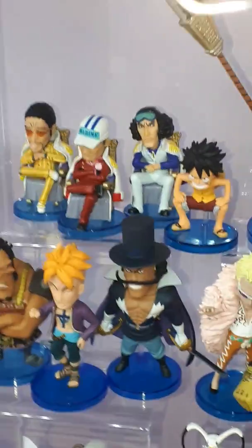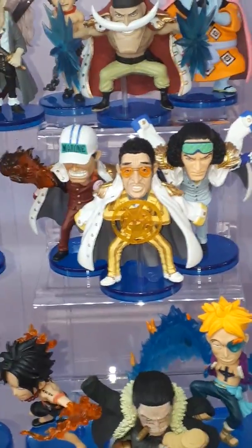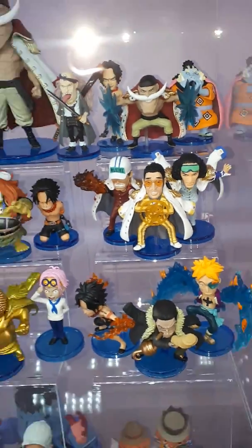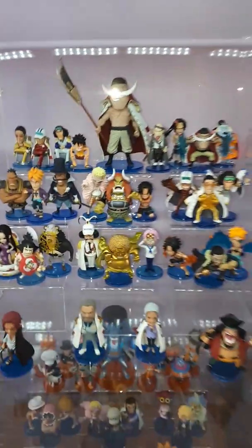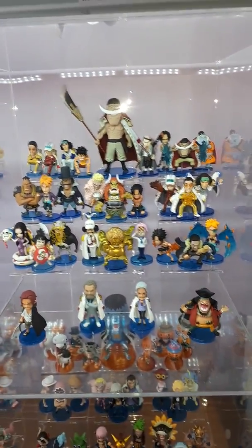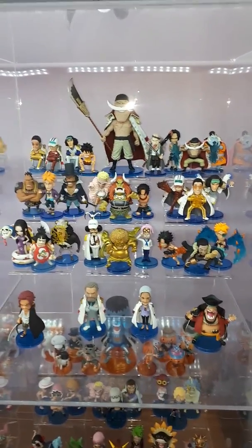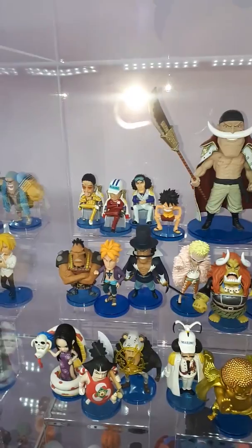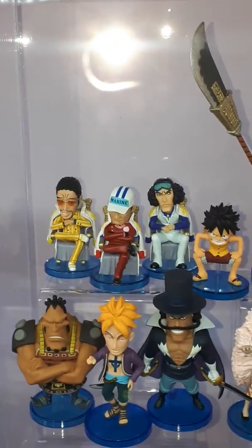And the first thing I did notice is that compared to the Marineford Volume 2 versions, they are actually quite small. So by having them a little bit set back on a different rung of the steps, you don't really notice it. But if I were to put them side by side, you would find the heads are all a bit of a different size. But they're still nice figures. I'm glad I got them.